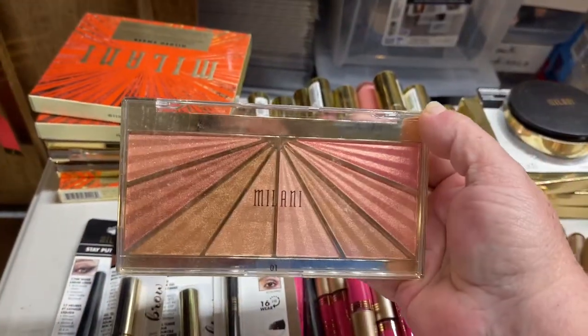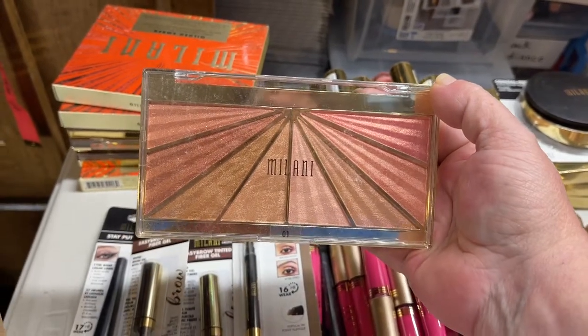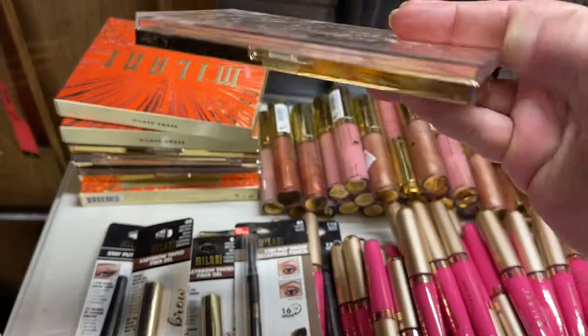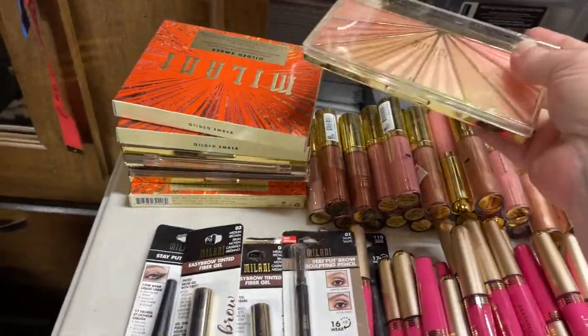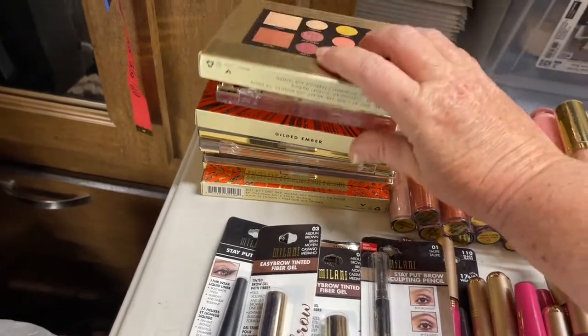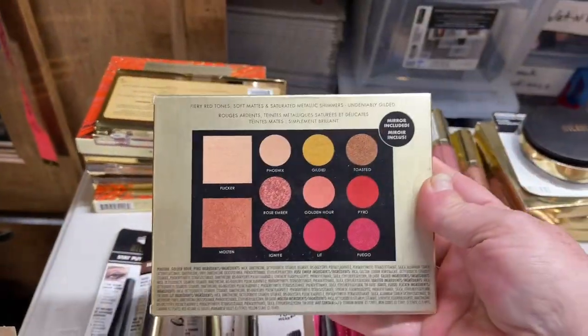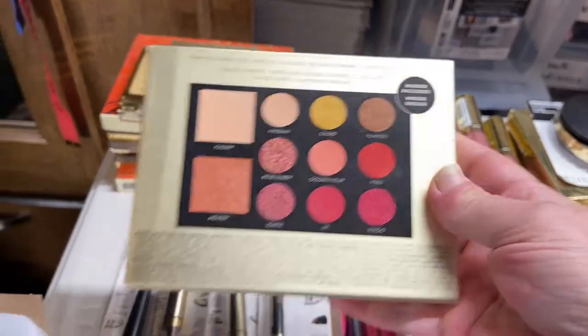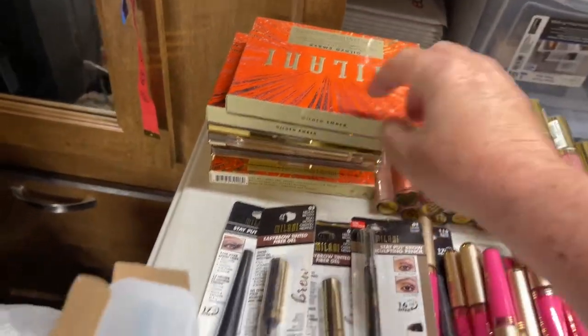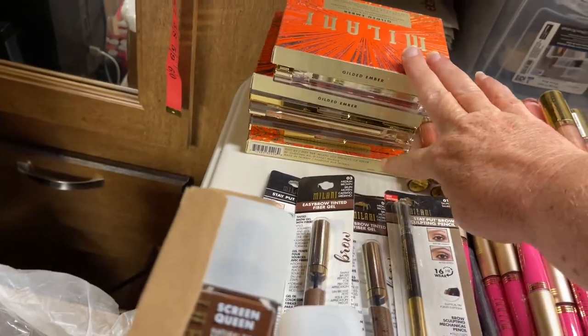These are not on Amazon. I have not looked on Walmart yet, so these will probably be eBay only. These are Milani palettes. And here's the other Milani palette. Those are on Amazon. They're going for like $8 or $9. I've got, looks like, three of those.